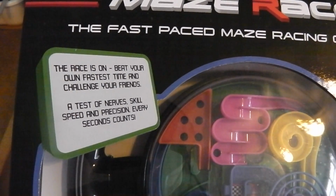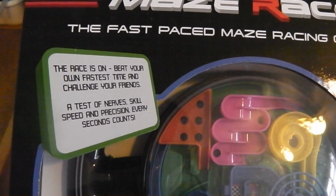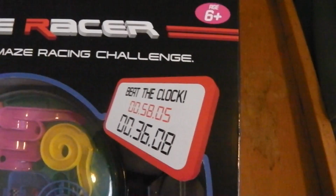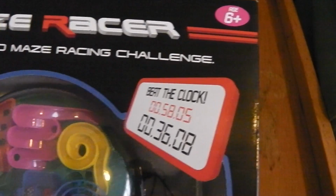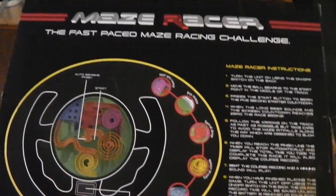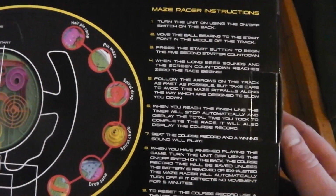The race is on. Beat your own fastest time and challenge your friends. A test of nerve, skill, speed and precision. Every second counts. Beat the clock. For age 6 plus. Ah, that's the back. Look at this. All the things. And this is all the bumf on how to do it. I'm not going to read it out because I don't care.